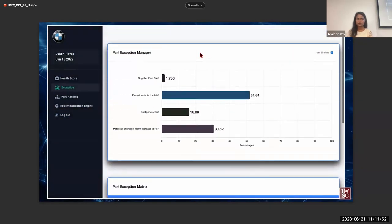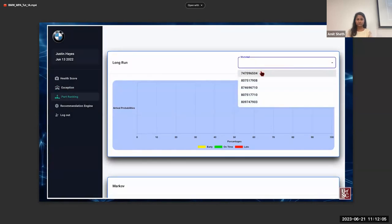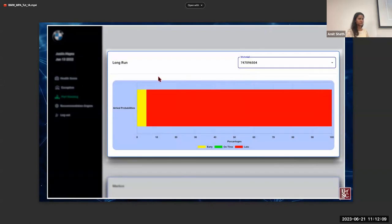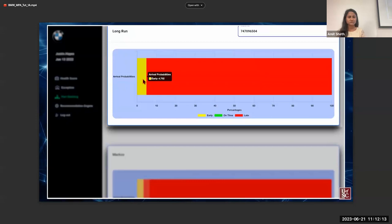Moving to the part ranking tab, using the left-hand side of the dashboard, the material planner can see forecasted arrival probabilities for specific materials. Material IDs are selected using the drop-down menu in the top right-hand corner. The top widget presents a long-run approach, which provides a percentage for the material being early, on time, or late based on the performance of a given part in the past.